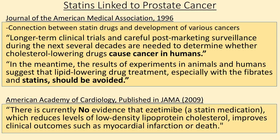There is currently no evidence that a statin medication which reduces levels of low-density lipoprotein cholesterol improves clinical outcomes such as myocardial infarction or death. So what it's designed to do is prevent heart attacks and death, and there's no evidence that it does, but we do know that it's linked to cancers.